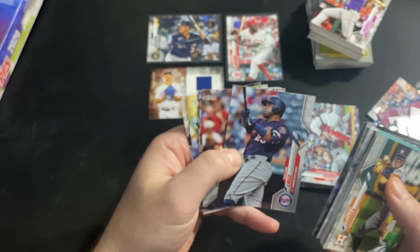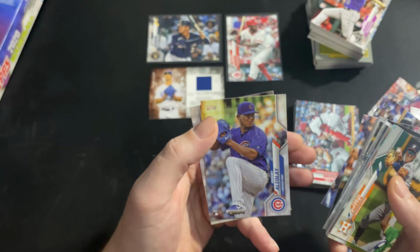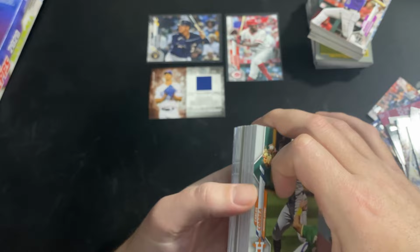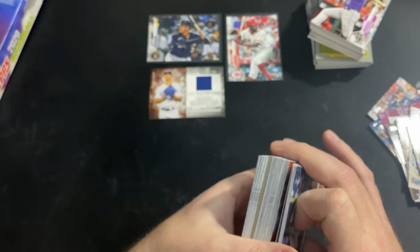Nelson Cruz. Oh my gosh. Guy that's held up long term like crazy. Yoan Moncada. Part of that stacked White Sox. Edwin Alzolay. And Yuli Gurriel. So, no Bo Bichette out of that one. But other than having that damaged pack, if we wouldn't have had that damaged pack, we'd have done a lot better with the Brendan McKays and the Gavin Lux rookie.